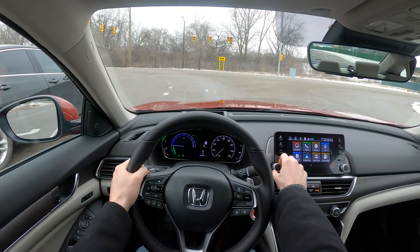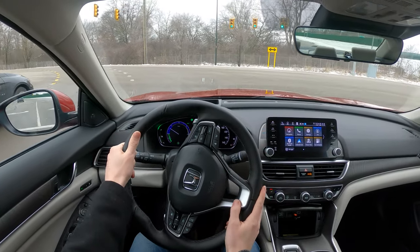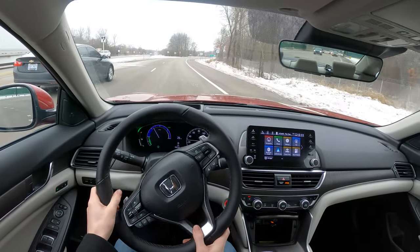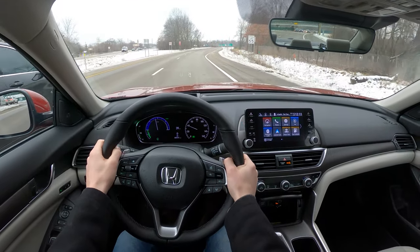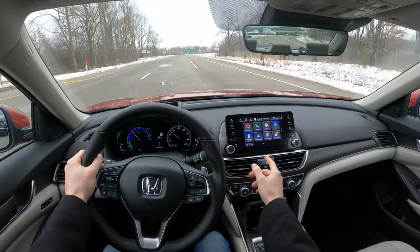I knew there was something I was forgetting back there. Forgot to talk about audio inputs here in the Accord. So you do have your standard AM, FM, Sirius XM satellite radio. You have USB-A with Bluetooth and Android Auto, as shown earlier. You can also do those wirelessly. You got Bluetooth, and that is it.